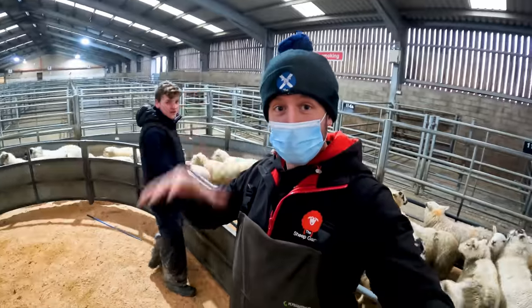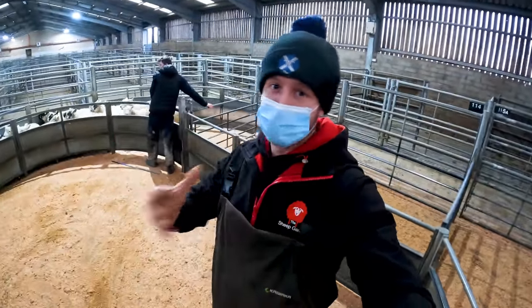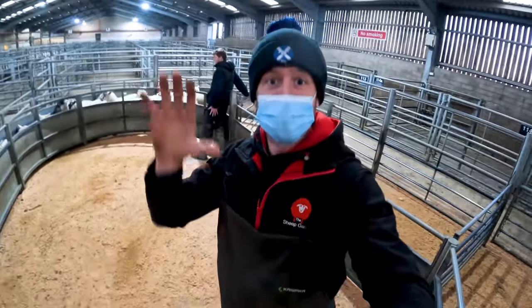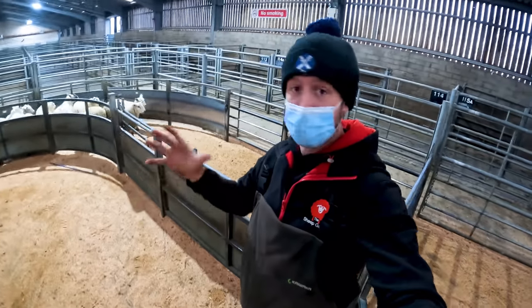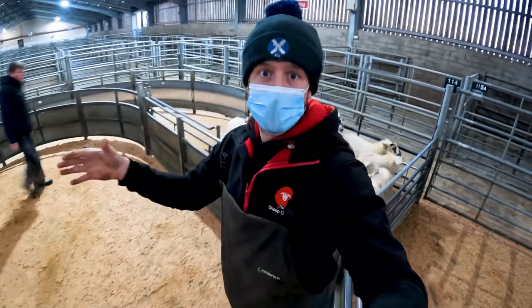Now, this is a store lamb sale that's happening today at UA. With the guidance we have with COVID and the way things are just now, we're masked at the market, social distancing at all times. Because it is a store sale, I'm going to see the lambs sold just to make sure the trade's okay and I'm happy with the price. If it was a prime sale, it would be a drop and go policy that they're adopting now. So I just drop my lambs off and leave them with the market. We won't get to see them sold. But at a store sale like this just now, it's quite important that I see the lambs sold.